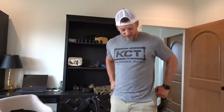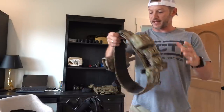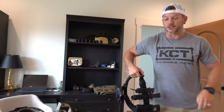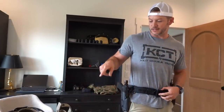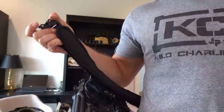And so I thought, man, that would be cool if I had something like this that was fast to put on, but less bulky. So I actually ordered this after the training class and after my 10 p.m. incident. And it's the same deal. It's just like that, but way smaller. It has a pad on the inside.